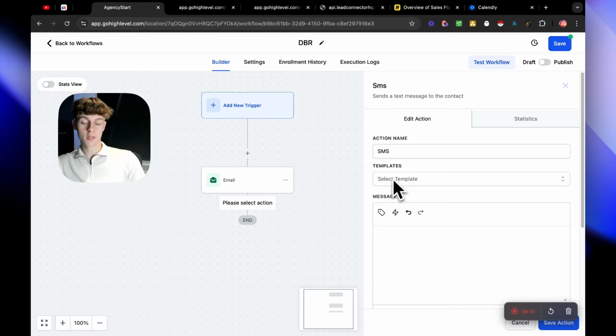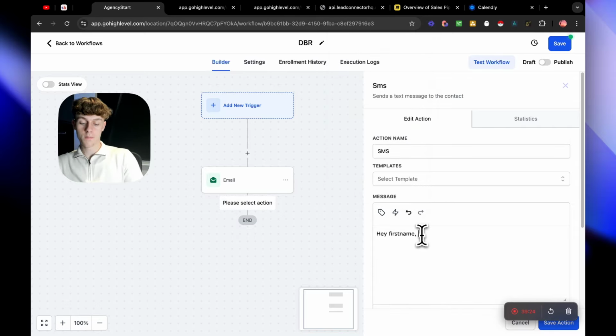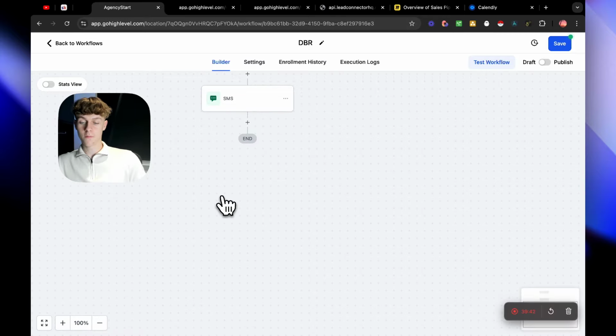You would just type what you want here. So, hey, first name. You'll obviously change that for contact first name, but have you seen this? We're running a 48-hour special offer, right? So pretty simple, but that's what you would put. Then you would save that, and you'd probably do like another 1 to 2 or another 3 to 4.